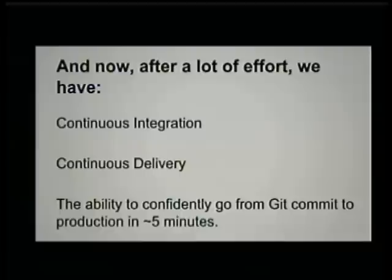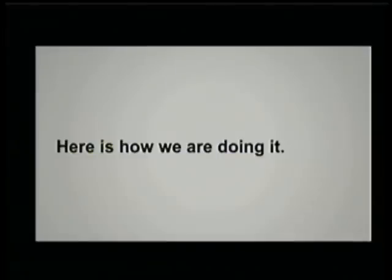But now we finally have done it, and we have continuous integration, continuous delivery. And the great thing is, I can confidently check something into Git, and about 5 minutes later, the bug fix or the feature is in production. So for anyone else that doesn't yet have a CI/CD system, I want to talk about how we do it. And maybe we can share some ideas.